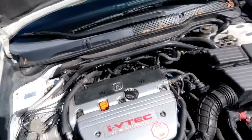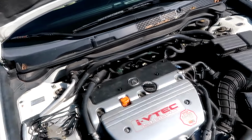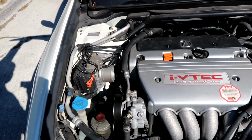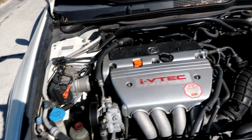Let's go ahead and take a look at the engine. The engine sounds good. Air conditioning works. Heat works. There's no power steering, so we're gonna have to find out what is wrong with that. There's fluid all over the place. Engine looks to be in really good shape. We'll go over this, of course, change all the fluids, put it on the dyno, verify the power, make sure it's healthy.